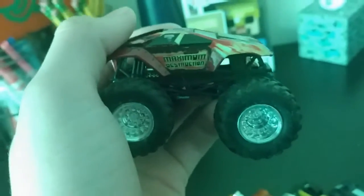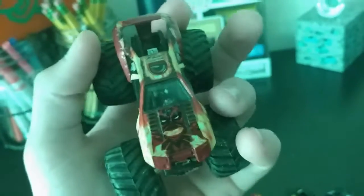Then we got a monster truck that says, Maximum Destruction! And Maximum Destruction. I used to think that was Batman right there. I don't know why, I just did. It looks like Batman to me. So, pretty cool. These were all the Hot Wheels I found in storage.